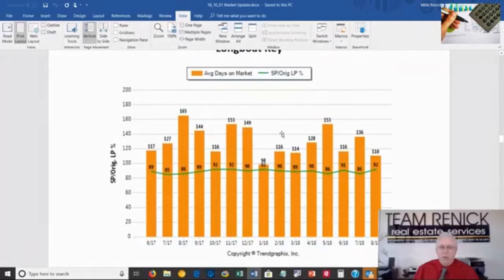So the good news is Longboat Key, at least for the month of June and the month of August, is showing some very good numbers. Also, the selling price versus the actual listing price is in the low 90s. But this is something to watch here. Longboat's been a little volatile. So if we want to beat the market, we can do so with the right plan.